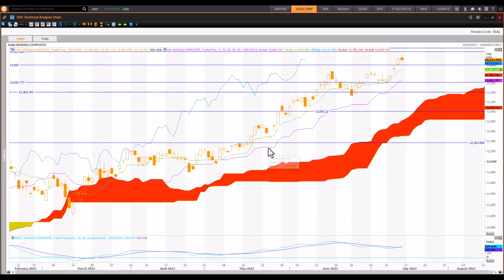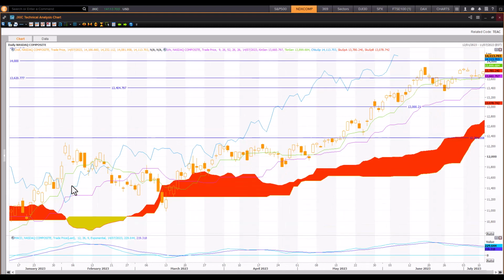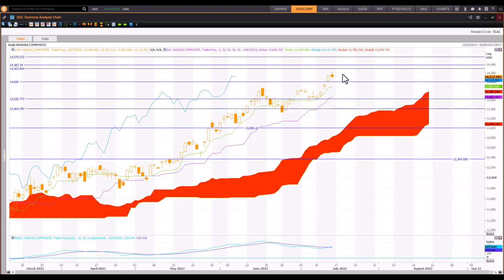a very strong rally after the cloud cross here back in January. Confirmed another new bull market on the daily. Kept on moving higher. Now a little bit extended from the top end of the cloud. You can see the price action is quite far away from the cloud. We need some form of a consolidation.